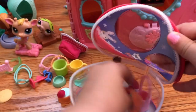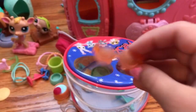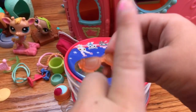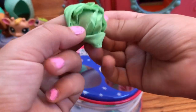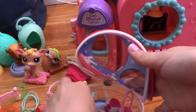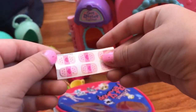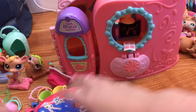Then I got some more glasses. Oh, yay! I got these glasses. And I already have one like this, but it's red. Yay. And I got this little hat, whichever way it goes. This hat. Ooh, some ice cream. Wait, no. Oh my gosh, this goes with the doctor kit. A band-aid.